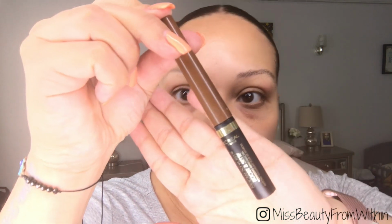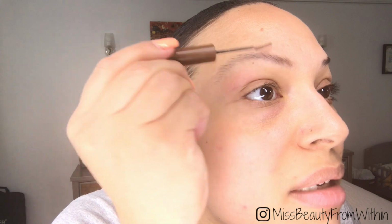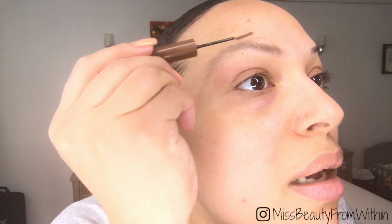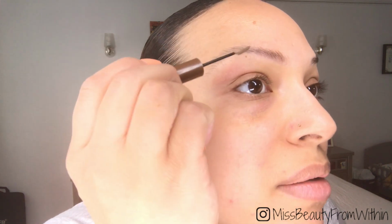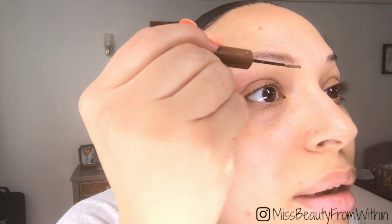What I am going to use that I've been loving for the past few weeks is this L'Oreal Brow Stylist Boost and Set Volumizing Brow Mascara in the color light brunette. So this is what it looks like. It's one of their newer products. It actually adds a little bit of color. I just brush them up and out, and then I try to add a little bit of that color. I don't know if you can start to see it.